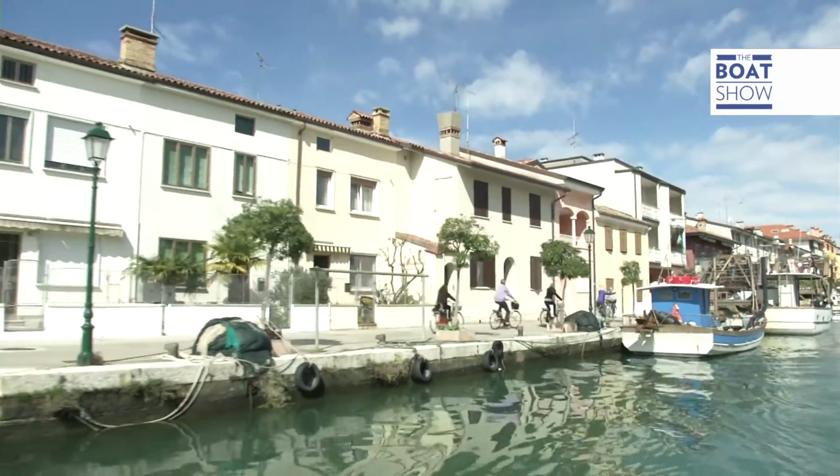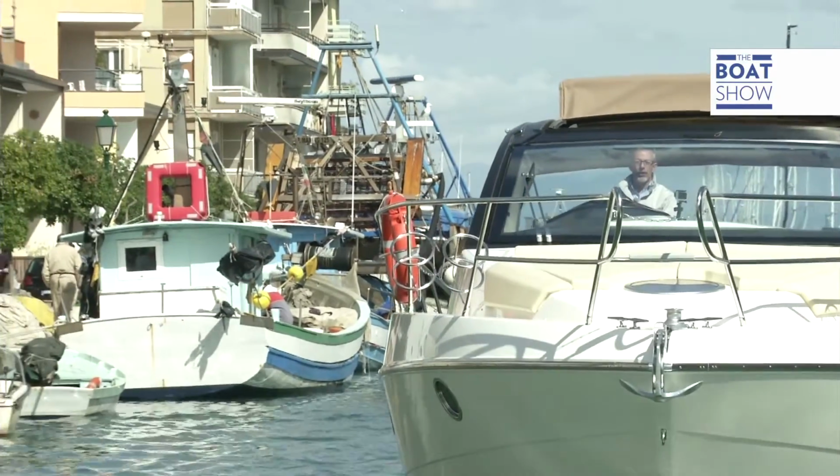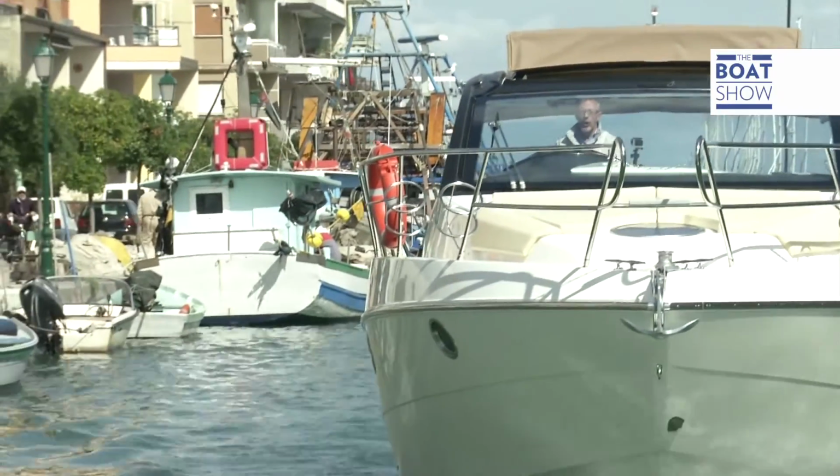But as it's not just the captain that needs to like the boat, family and crew should too. So let's have a look how this Cranchi 38 HT has been put together. Let's have a look at the deck and then we'll go inside.